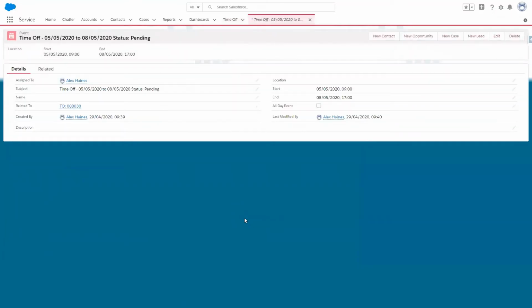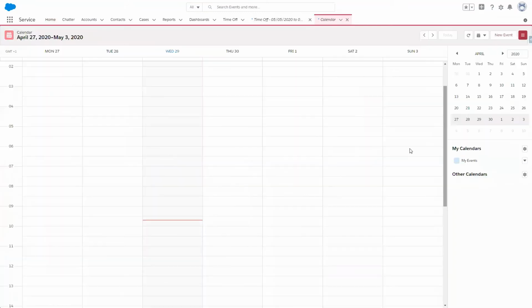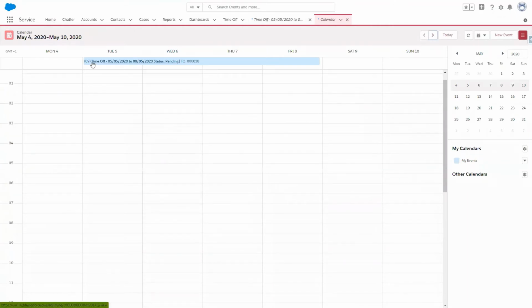You can see we've got our time off request, and this is just standard Salesforce event activity. That's one of the really useful, neat things about this process: you have full visibility of all of these time off requests in a user's calendar. If I go back home, I can view the calendar. You can see within my calendar I've got my time off request showing here, and we've even got the status being pulled in. So anybody can see that I've got a pending annual leave time off request for this period here.